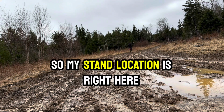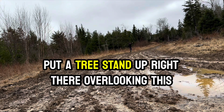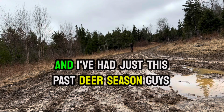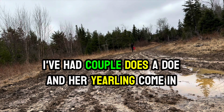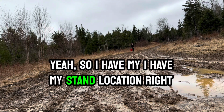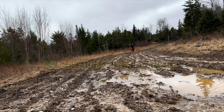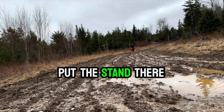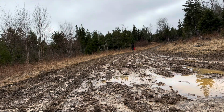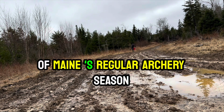So my stand location is right here. I put a tree stand up right there, overlooking this food plot. My trail camera is right there. And just this past deer season, guys, I had a doe and her yearling come in here real close, right onto the stand, like 15 yards. My cellular trail camera is still there. Came right under my stand location right here. That was opening day, actually, of Maine's regular archery season.